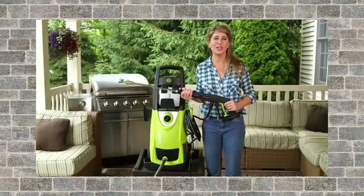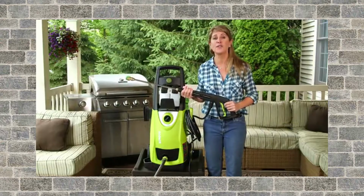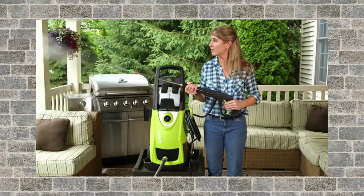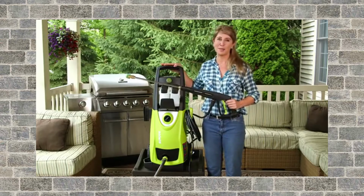Most pressure washer pumps run continuously when the unit is on, doomed to suffer an early end. That's why Sunjoe's exclusive total stop system is so critical. It automatically shuts off the pump and power when the trigger is not engaged, thereby saving energy, prolonging pump life, and extending the life of your valuable investment.